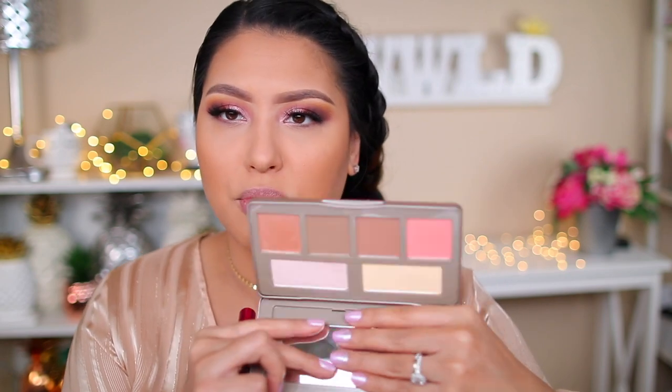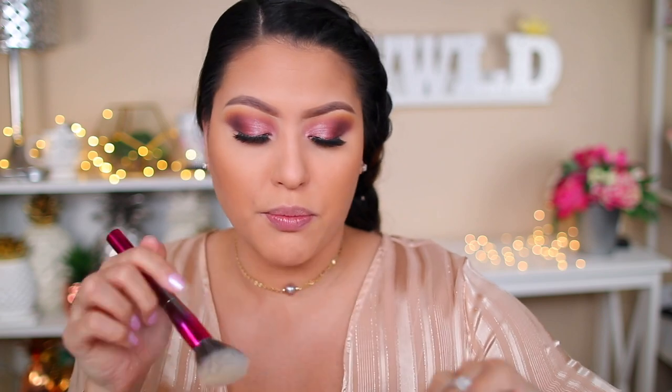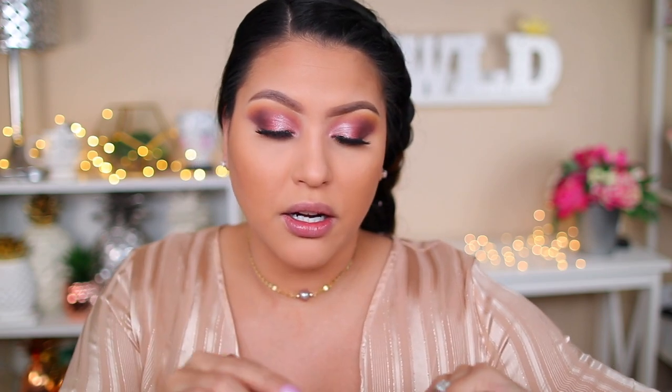I busted out my Nude Rose palette, which I love. This is a brand new one though. And I'm just gonna use this pinky blush right here. Just very, very little, just to give myself some sort of color. Yeah, that's perfect, not too much.